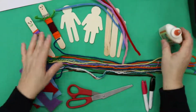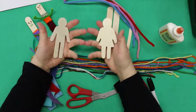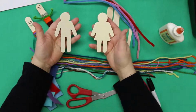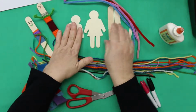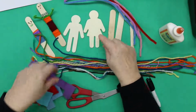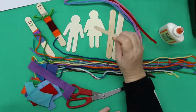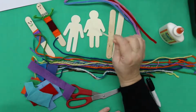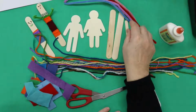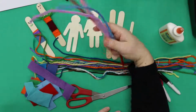I don't know. So look, I've got these wonderful little human figures that I got at a craft store. So we can make those. I also have some popsicle sticks. This is what's going to be in your craft bag. You're going to have one of these figures, 2 popsicle sticks, and a smaller popsicle stick, you'll see what we need that for. You're going to have a couple of pieces of pipe cleaner.